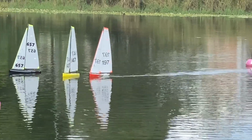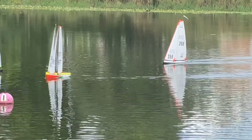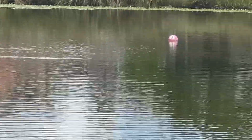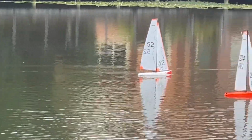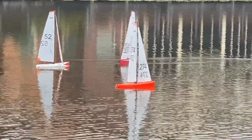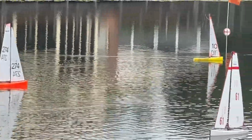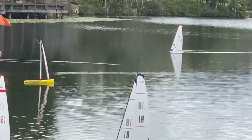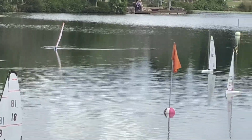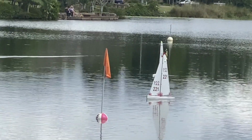Anyway, we've got a few other boats coming through here, 197 and 147. We pan back across here and we'll look at the boats coming down the course. So we've got 52, 274, number 10. 52's hit that boat. She's doing another penalty. Well done, Mike, for doing your penalties.